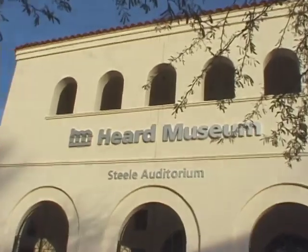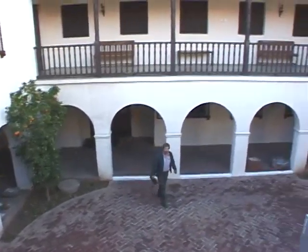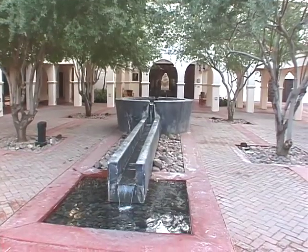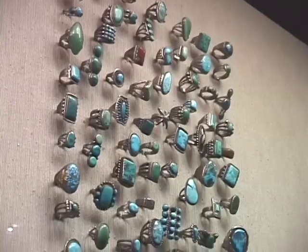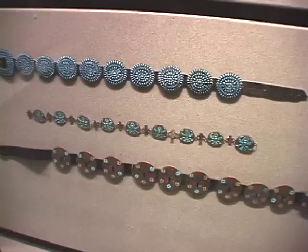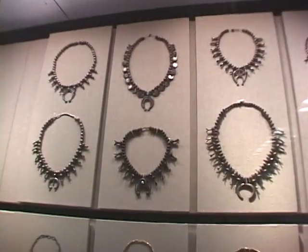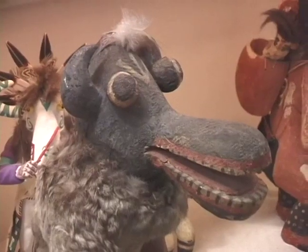And a world-class museum, the Heard Museum. So let's go inside and have a look at the Heard. This is probably the leading museum in the world for the arts of the Southwest Native Americans. It was founded in 1929 and it has since grown to 8 times its original size. It has a large collection of Southwest pottery, of course, and Native American jewelry, the silver and the turquoise, and has an astonishing collection of the Kachina Dolls.